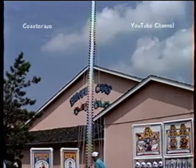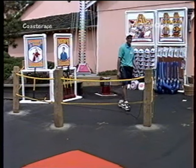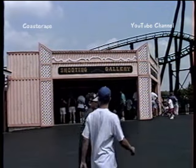Here's a guy swinging a sledgehammer. Remember these in the old days? He used to try to bang the thing and try to ring the bell. Oh, I don't know what's in the Discovery Shop. Show you a gift shop. A little shooting gallery here. Something like Kennywood has by the log, right?